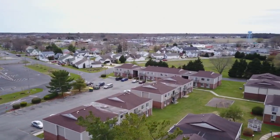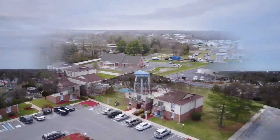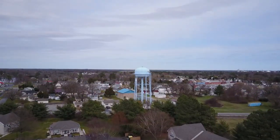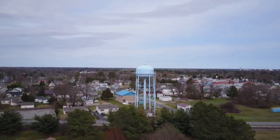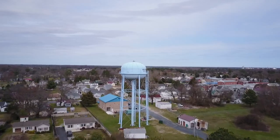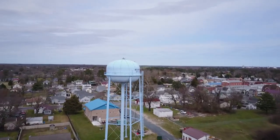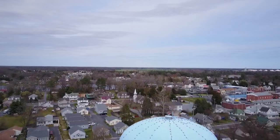The grist mill industry was booming in Millsboro for quite a long time, until Midwestern farmers began massive, large-scale farming, and they were able to produce grains and grist mill work at a cheaper rate than we could here on the peninsula. And so our grist mill operations declined.